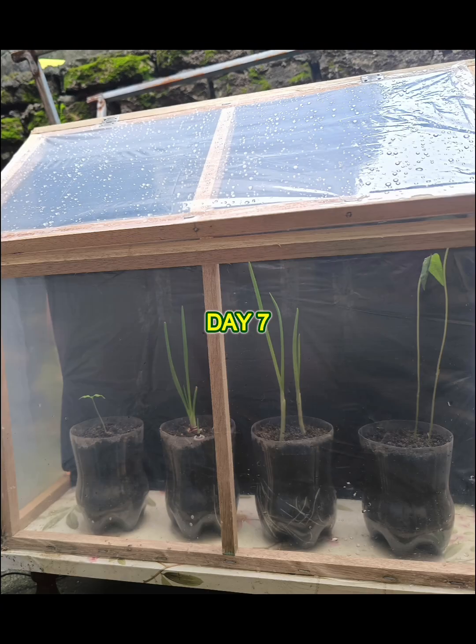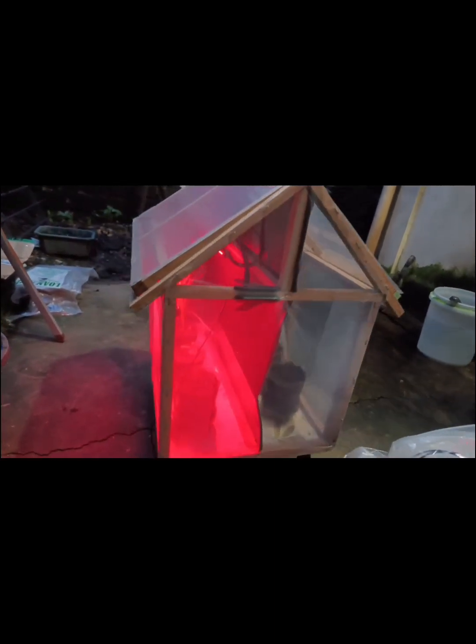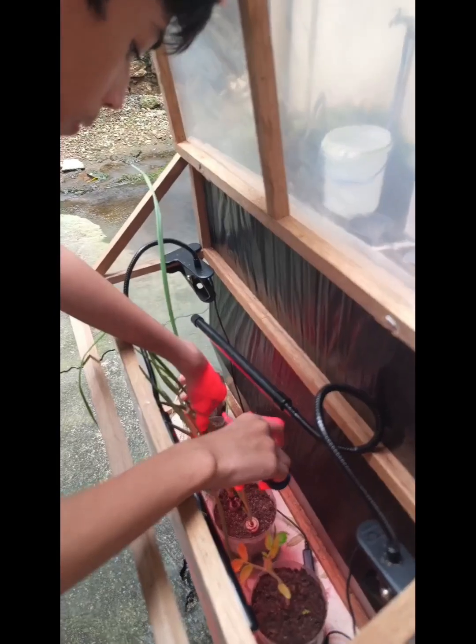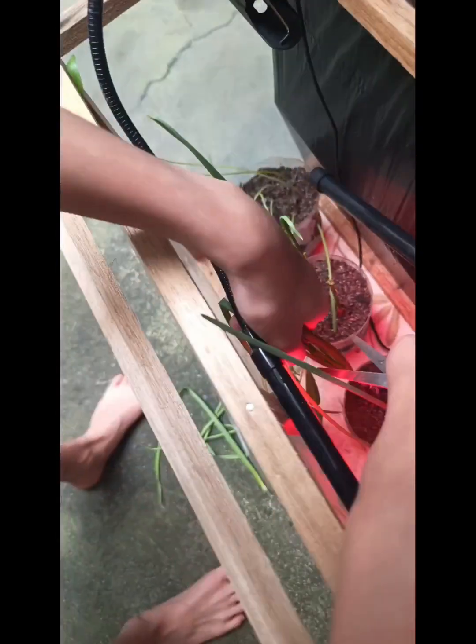As you can see, the leaves of the mung beans and onions under the red light are already reaching the roof of the greenhouse. A taller greenhouse might be more suitable for large-scale farming to allow for better vertical growth. I'll need to trim them later to prevent overcrowding and ensure healthy development. Here, I'm trimming the excess leaves that were touching the roof of the greenhouse. But don't worry, I already took photos of them before trimming, and I'll show them to you soon. Stay tuned!